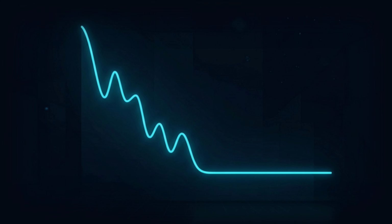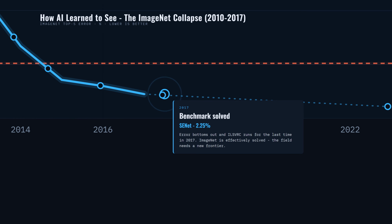After the summit, the air gets thin. In 2016 and 2017, the error kept falling, under 3%, then to about 2.25. But look at the curve, it's flattening. These were brilliant refinements, squeezing out the last fractions. The honest read is that the benchmark was becoming saturated. When your models are more accurate than your human labelers, you're no longer measuring vision so much as measuring the noise in the test itself.